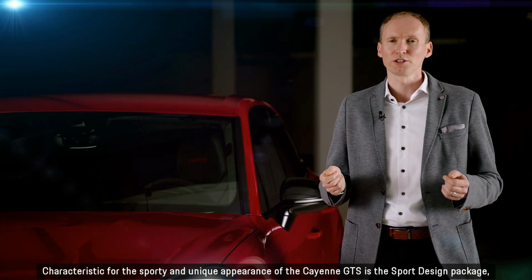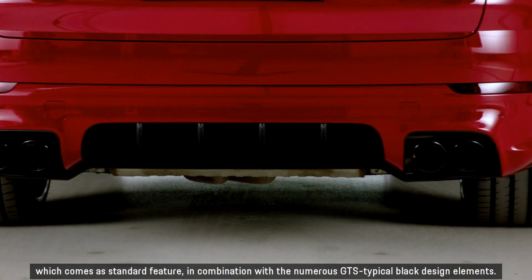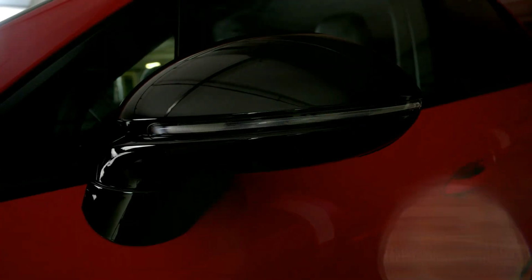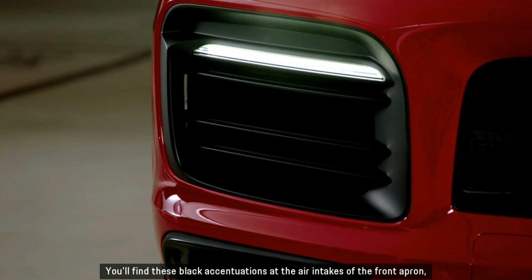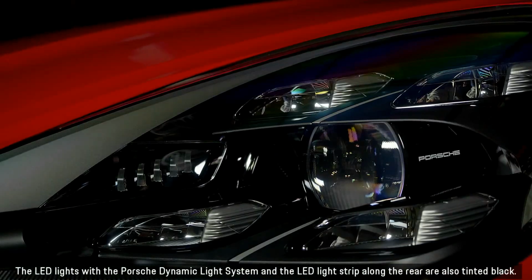Characteristic for the sporty and unique appearance of the Cayenne GTS is the Sport Design package, which comes as a standard feature in combination with the numerous GTS typical black design elements. You'll find these black accentuations at the air intakes of the front apron, the trims along the side windows and the tailpipes of the exhaust system.